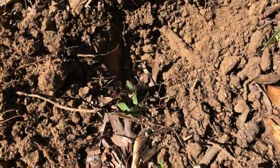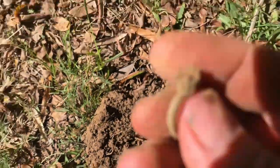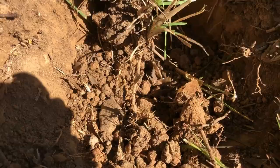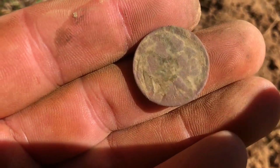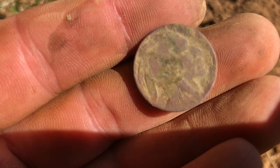Got a really choppy 20 signal right there, and out pops a little ring. It's just a junker, but still pretty cool. Pretty solid 12 signal right there, and I guess about 4 inches down popped out a buffalo nickel. I can't make out a date right now, but we'll see if we can get one and post it in the wrap-up.